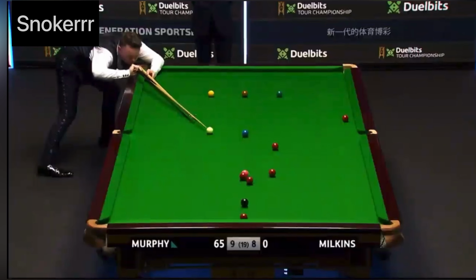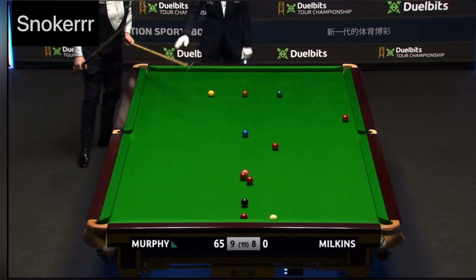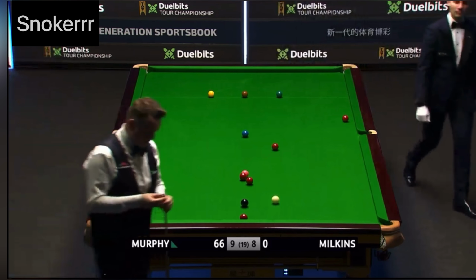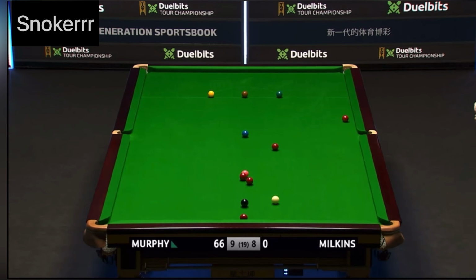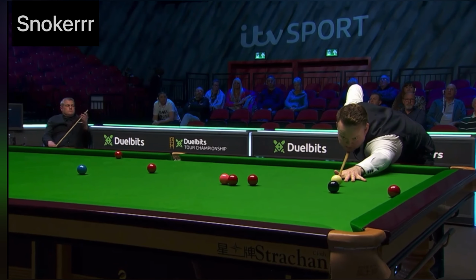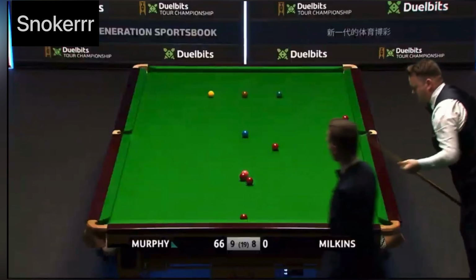This is match ball, I feel, David. This goes in, should win the match, and it has done. What a shot. And what a break. He's left the best to last. There's no doubt about that. The opening red was sublime. But this has been a wonderful break.